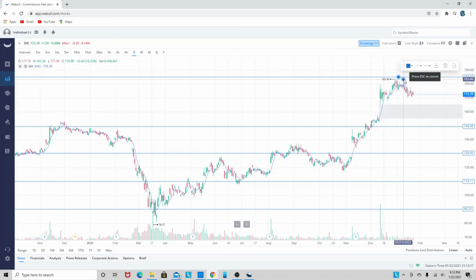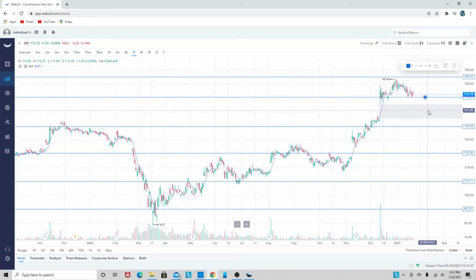Okay, so we're going to try to find support off our 185 resistance up here, and that should finish off our chart. So let's see here. If I come down in this area here, we have some support for that. So I'm thinking 170 should do it. As you can see right here, it comes down and it looks like it's going to hit that 170 mark, and it should flatten out or go higher.